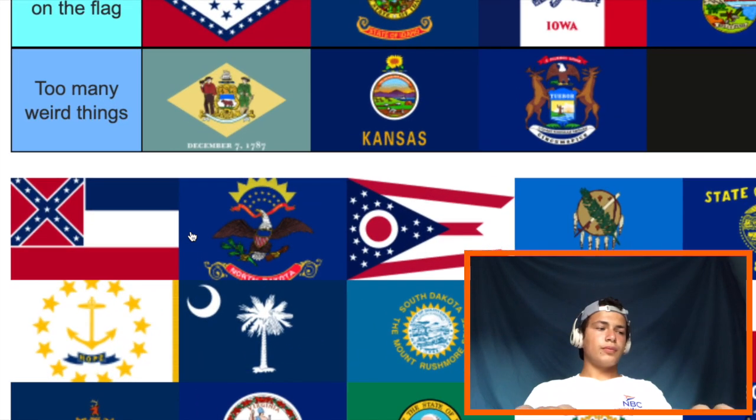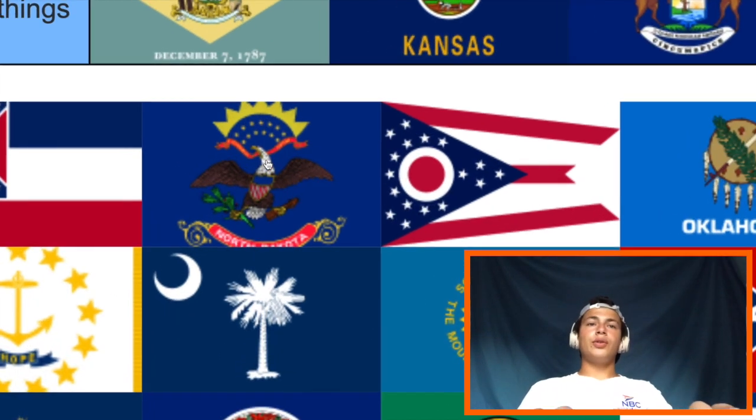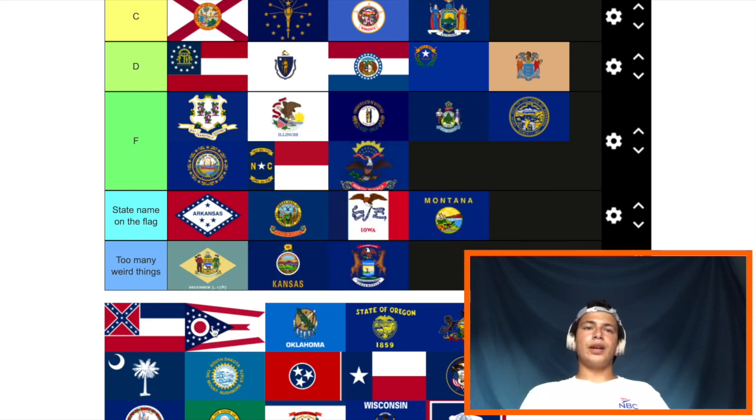Next up is the flag of, not North Carolina, North Dakota. North Dakota, same thing, state seal on blue background. I mean, there's an eagle, and it's pretty patriotic. But I don't like it. I'm sorry. I have to put it there.